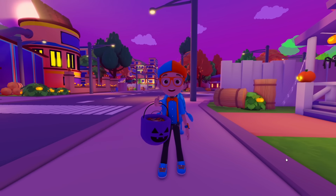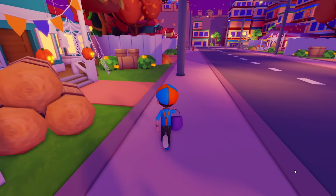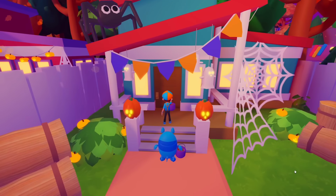Debo, thanks for coming with me, and thank you for playing trick-or-treat on Halloween! Aw, good Debo. Okay, but we still have one last house to go to. Oh, I wonder what kind of candy we'll get this time. Okay, let's knock.